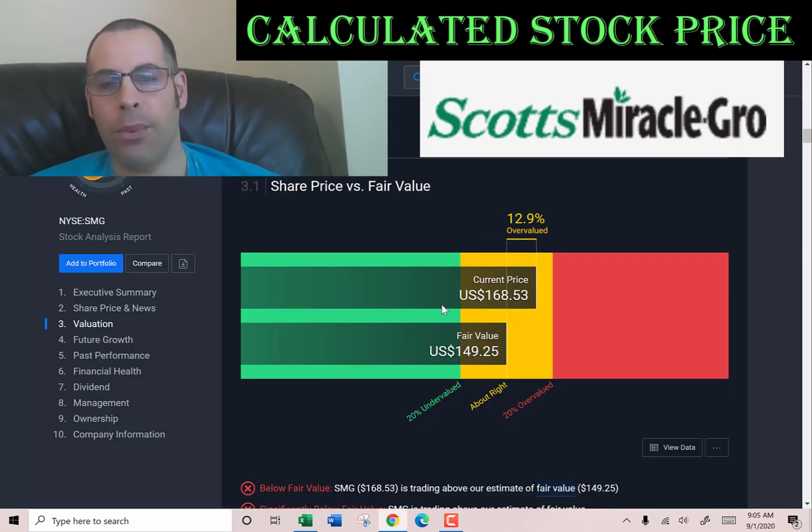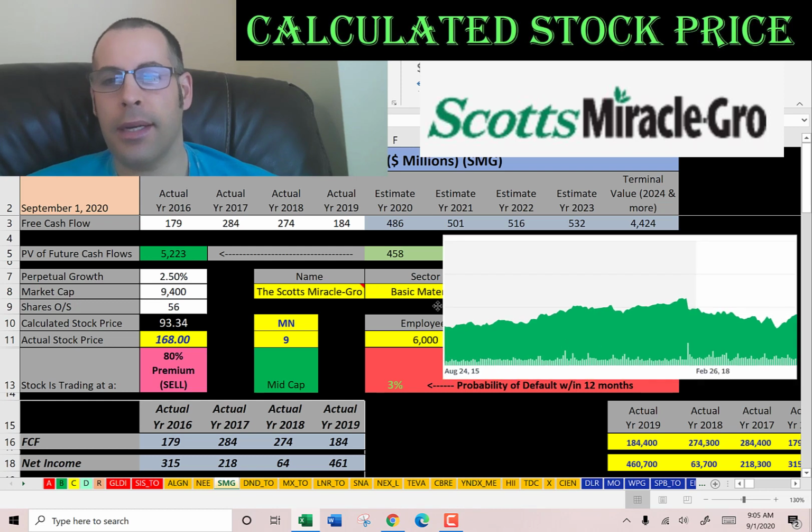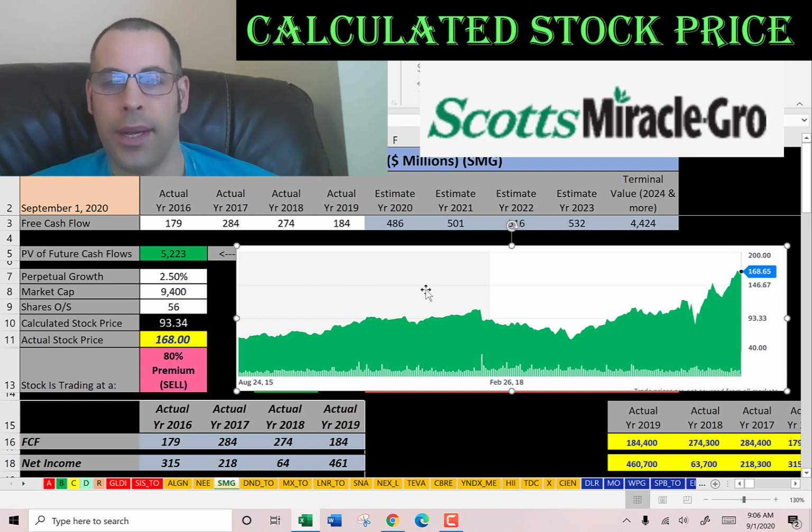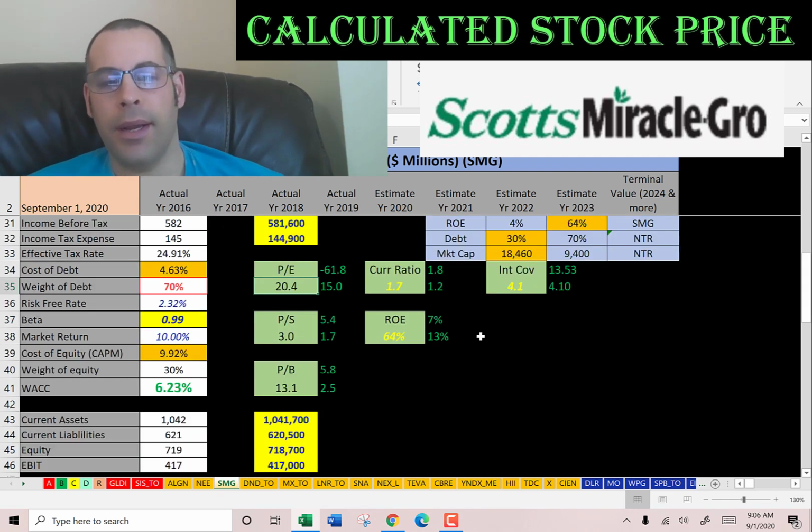Simply Wall Street has them at $149, so they're also saying the stock is overvalued, just not as much as me. Let's see what the stock has been trading at. So they're also trading at an all-time high, so it's really hard to find value these days. Everything is trading at its all-time high. Let's look at the financial ratios.